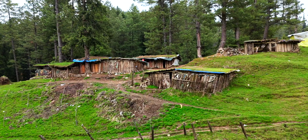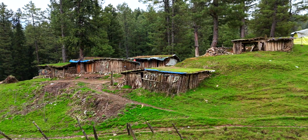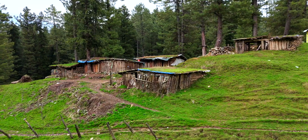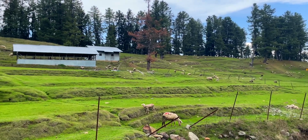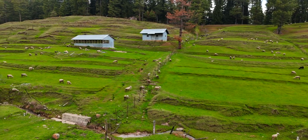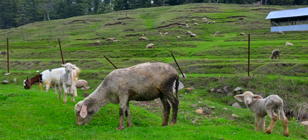At first, I thought these were shelters for sheep, but they are actually the shepherd's houses. Although they have better homes in the town, they temporarily live in these small shelters while grazing their sheep. Each flock may have around 100 to 150 sheep, with various types mixed in it.